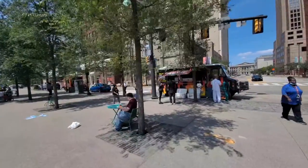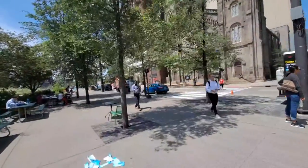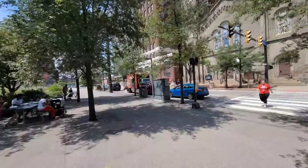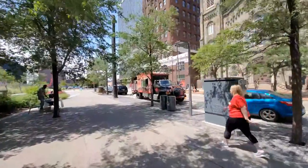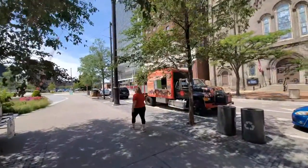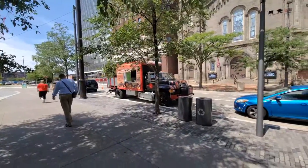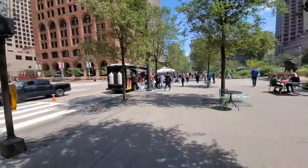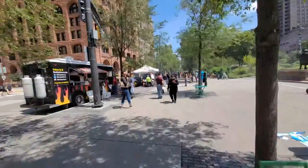Fired Up Tacos. Oh god, all the smells of these foods are killing me. I haven't eaten lunch yet. I was planning to eat lunch after the live stream is over. And let's see what the last food truck is down here. SWAT food truck? Soft food truck. Seems to be more of a concentration at these metal trucks.